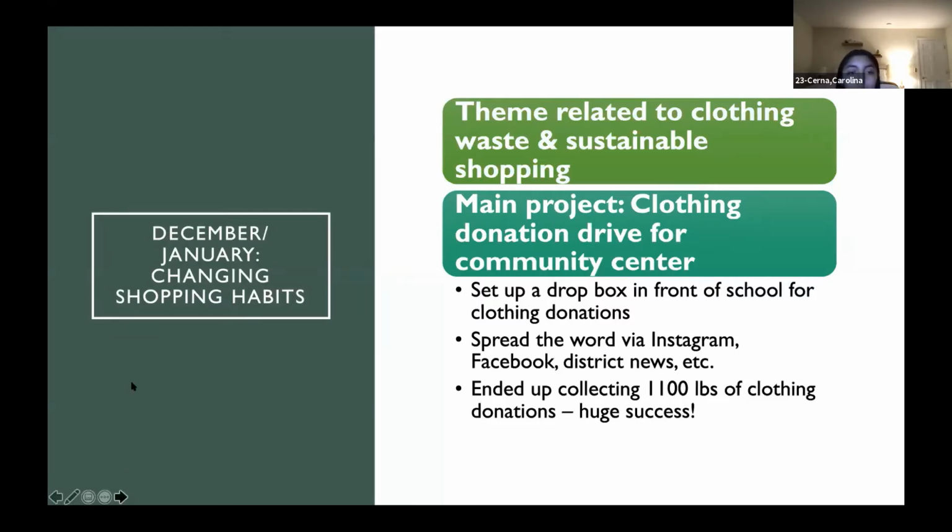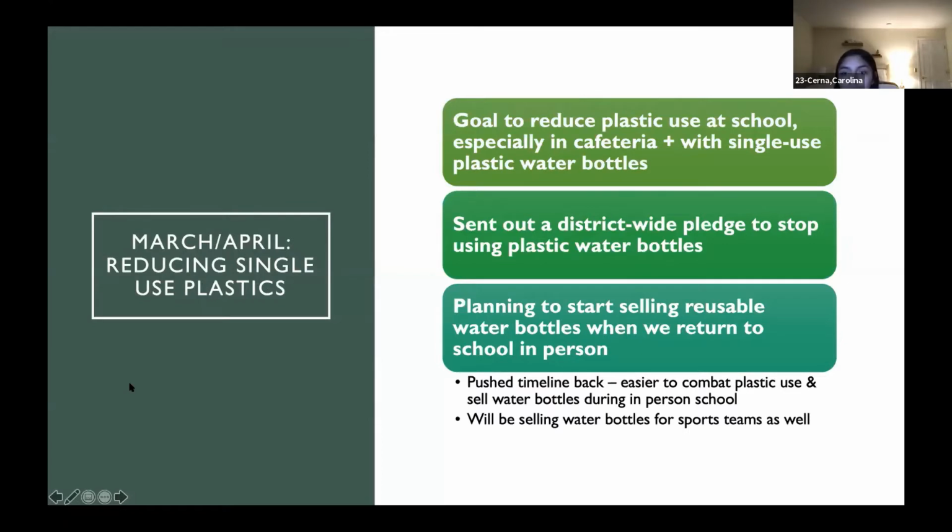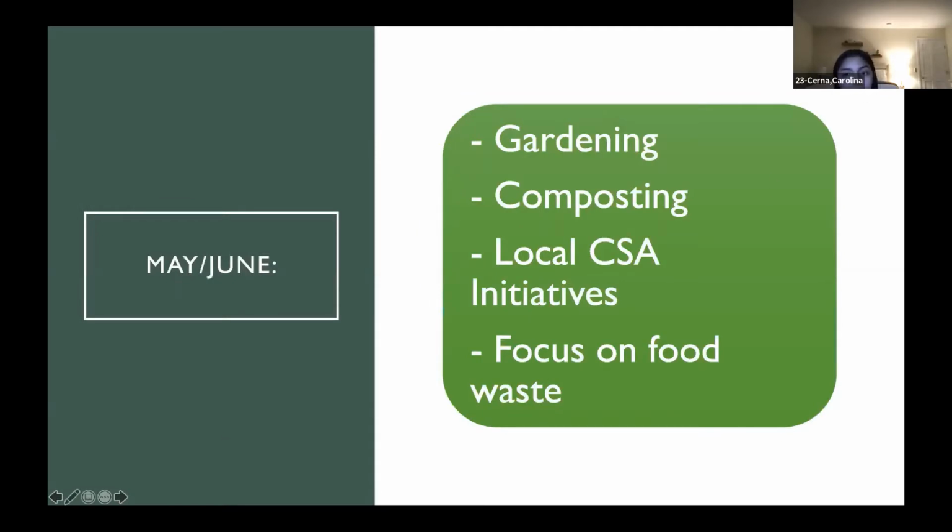And then during the months of March and April, this is still an ongoing project currently, our focus is reducing single-use plastic. So we wanted to reduce plastic use at our school, especially in the school cafeteria. And we sent out a district-wide pledge to stop using plastic water bottles. And we also had a large amount of signatures, which was very exciting. And we plan to start selling reusable water bottles when we return to school in person. And we aim to sell these water bottles mainly to the sports teams at our school. And now Lily is going to explain more about what we will be doing in the future.